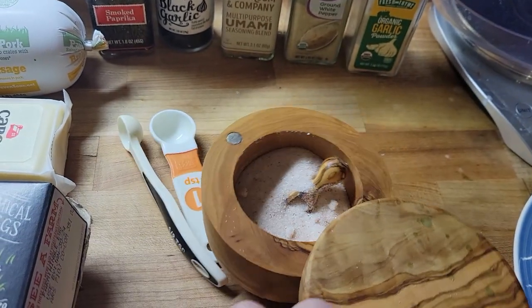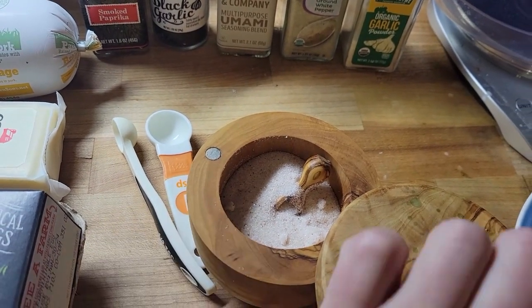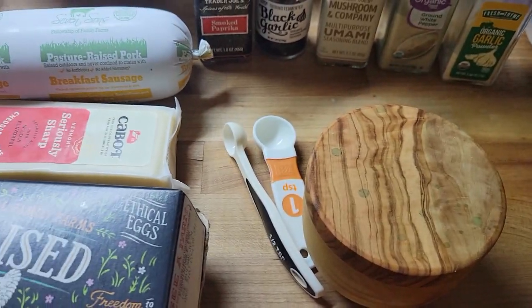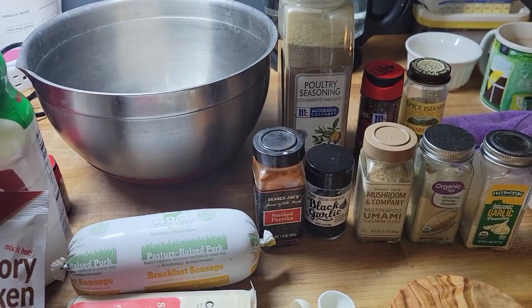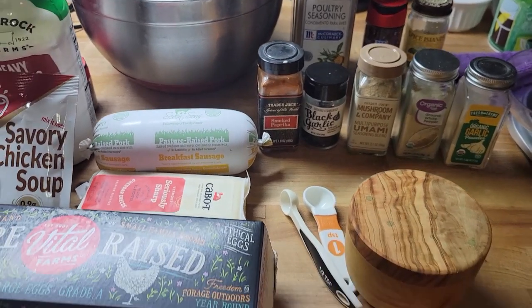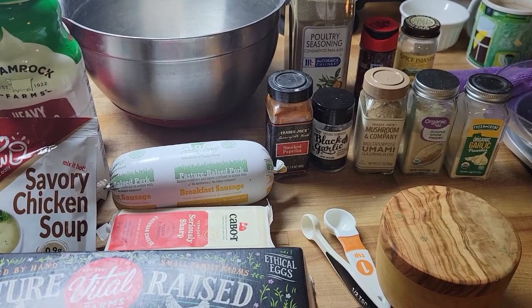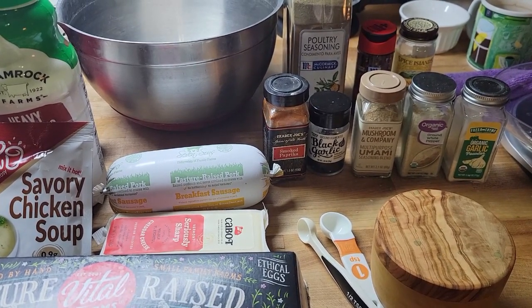So this is my Redmond salt. This salt cellar was a gift from my brother for Christmas. It's so pretty. All right, and I'll show you the steps of putting it together, although really, once you have all these ingredients, just follow a basic breakfast casserole recipe and it will be good.